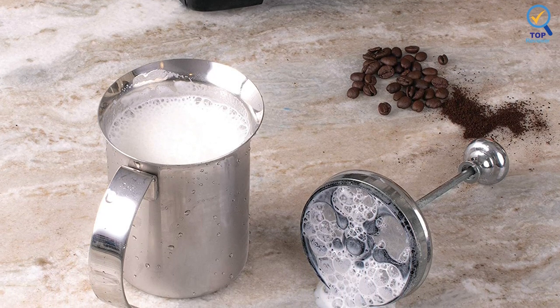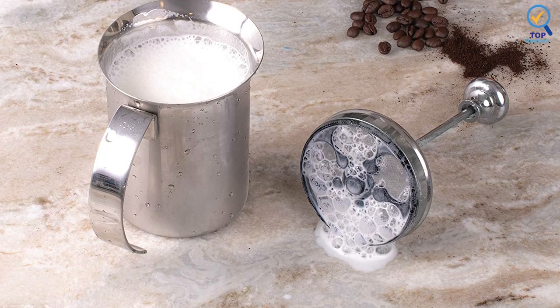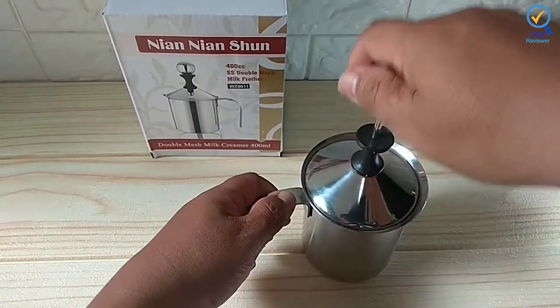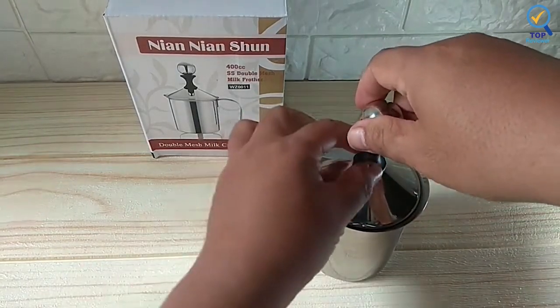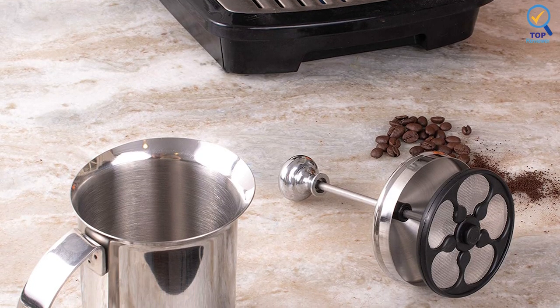The pitcher has a 14-ounce capacity, which is relatively large, although you shouldn't fill it up all the way, or it will overflow when frothing. The lid has a built-in double mesh aerator that easily creates foam, and the carafe has an easy grip handle. It holds up to 14 ounces. It's also top-rack dishwasher safe.